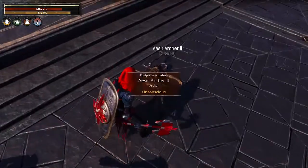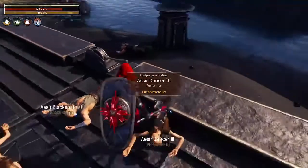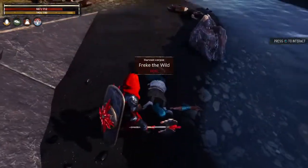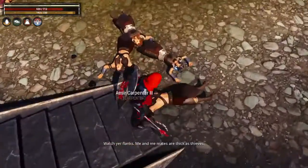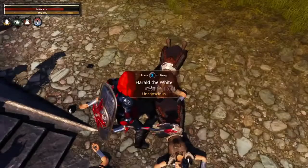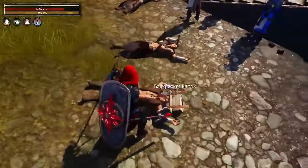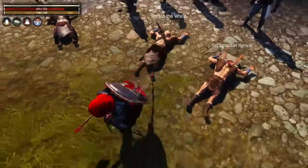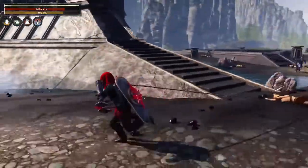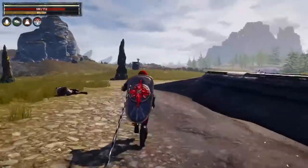Ooh, there's another Aesir warrior. What else have we got here? A Sherpa, Blacksmith 3, Dancer. What do we got? Anything here? Harold the White! Are you Harold the White? Did I grab Harold the White? Yes, I did. Alright. Now let's just hope they're all still there by the time we get back, because I do believe this is over once you kill the three skull boss. That's the end of it.